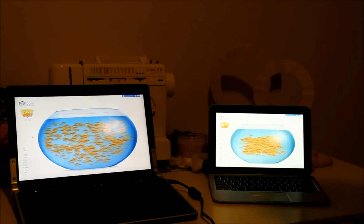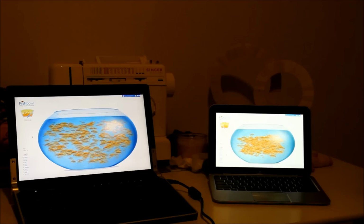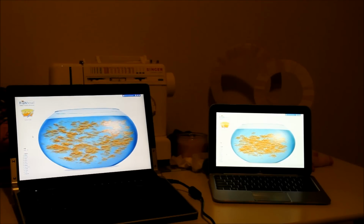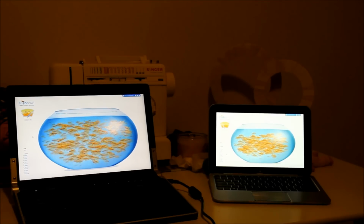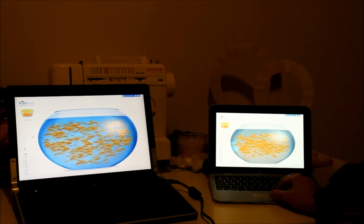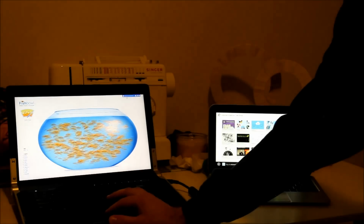Yeah, we're still at 60 frames per second on the i5, down to 7 frames per second at 500 fish on the Atom. So that's very clearly where the Atom is going to struggle, is for graphics processing. But hey, browser's still responsive, that's good.